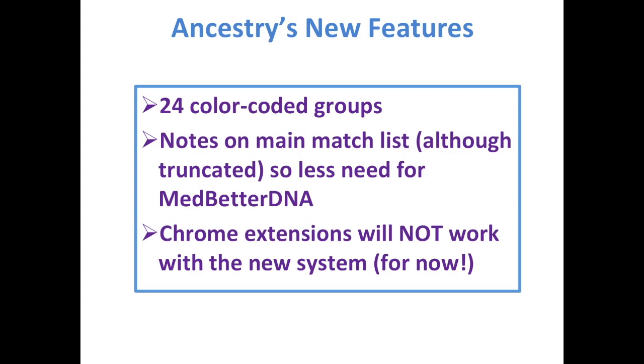So this gives you 24 color-coded groups so that you can organize your DNA matches into groups. You can organize them by ancestor, etc., which is really, really helpful. The notes are now on the main page, so there's less need for the Chrome extension, MedBetter DNA, which used to do that for you. The Chrome extensions, all of them, will not work with the new system for now. So if you're using Ancestry DNA Helper, etc., this won't work in the beta testing.